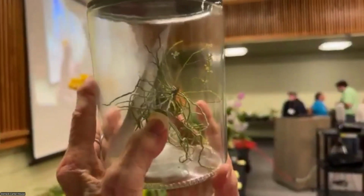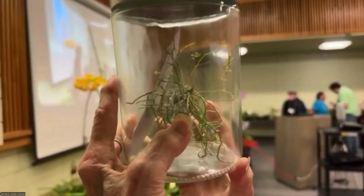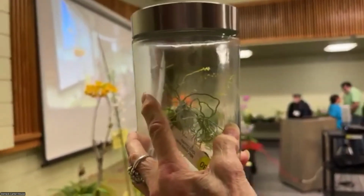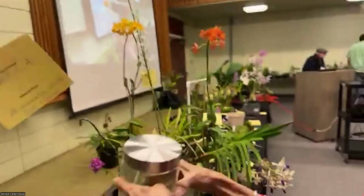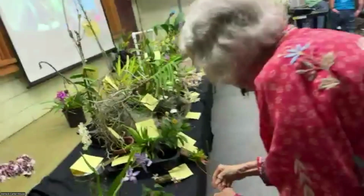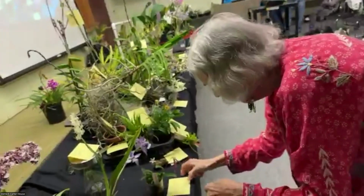And there she is. So I assume you let it out now and then. Yeah, that stays on the wall in the greenhouse.